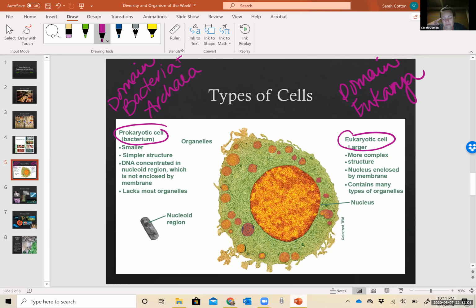Okay, so what's the difference between these? We're going to talk a lot more about cells later. This is just meant to be a brief introduction. The primary difference between these, you ready? Are all these things listed here?